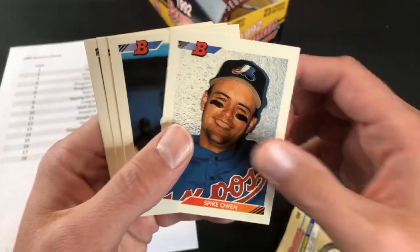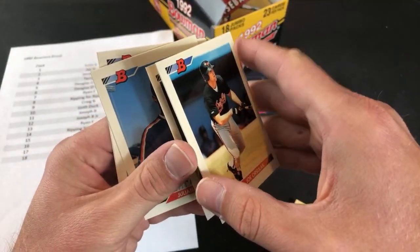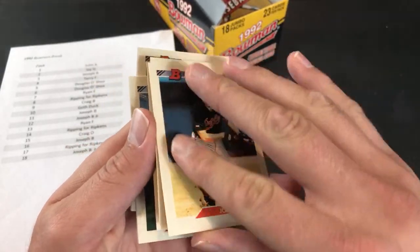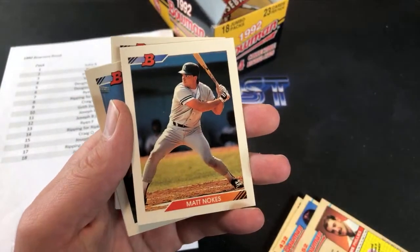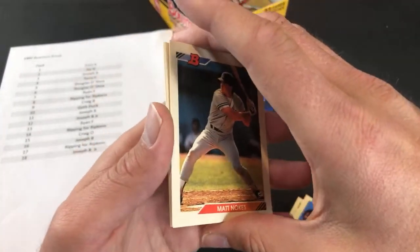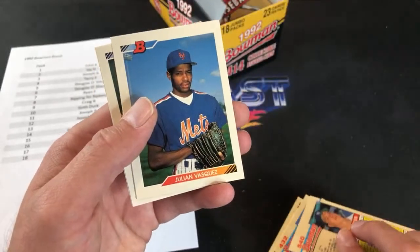Spike Owen, cheesing big time there. Joe Orsulak, couple stuck together here. Douglas O'Shea, hopefully we find you a nice rookie. Mike Williams looks like a school teacher almost. And Matt Noakes. Dragon Fan Tim says these are nice spring training cards and senior photos by Life Touch Photos, America's #1 school picture company. Well, thanks for that info, man.